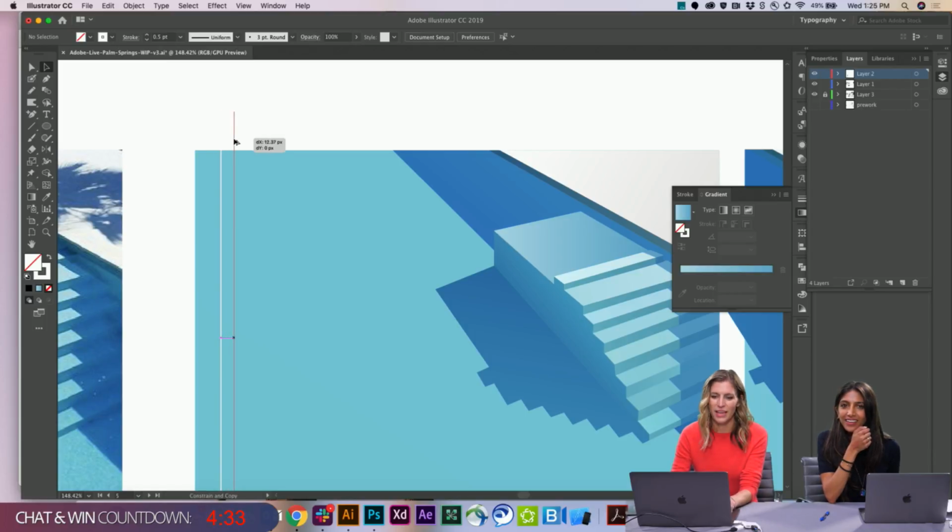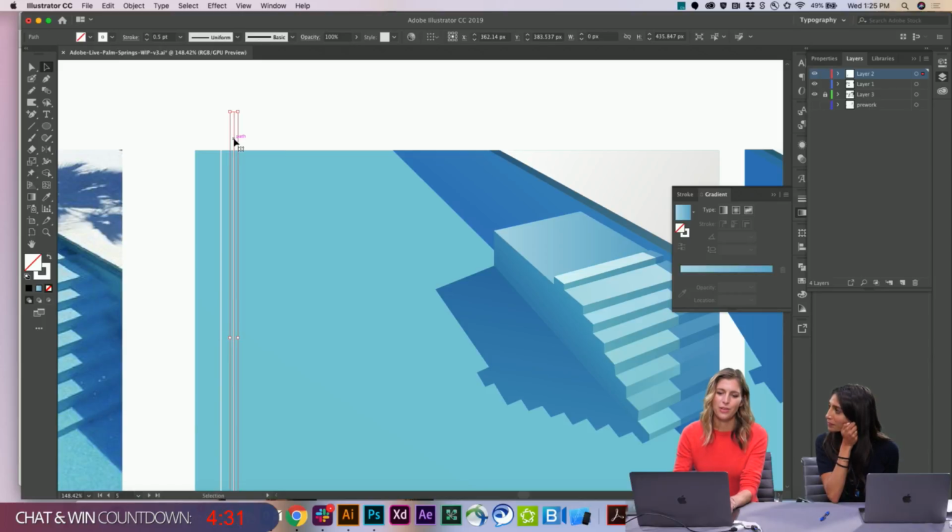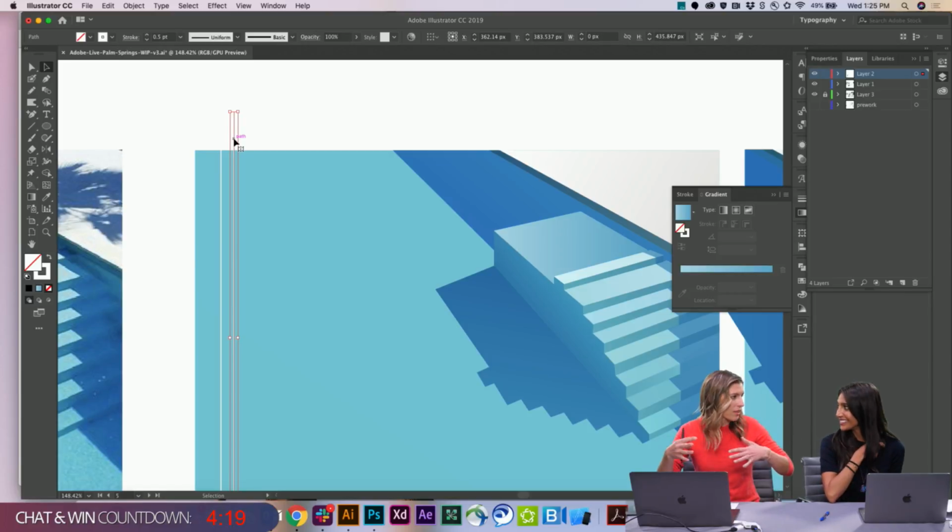So I think you can do a few different things. The first thing would be these are kind of creating the effect of the lines on the bottom of the pool, the lines of the tiles, and if the water was moving, they'd look warped. Warped. Yeah. Good job.